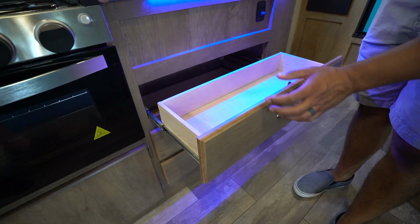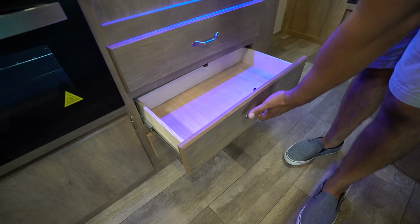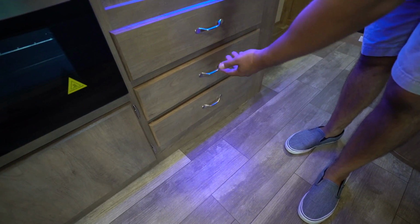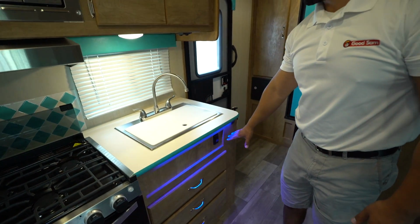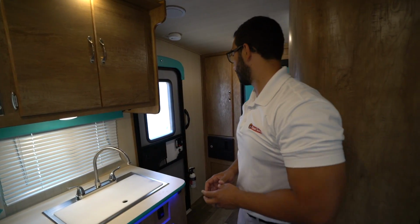And then you have 3 drawers. This first one is a little bit shallower just because of the P-trap, the plumbing in there. The bottom 2 are a little bit larger. You will also see the accent lighting you have underneath. You can turn that off if you so choose.